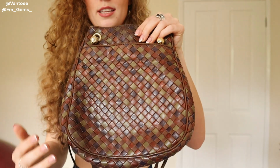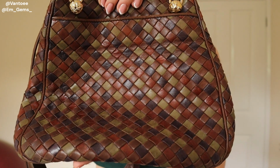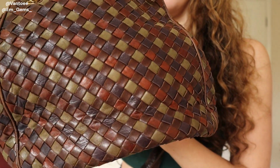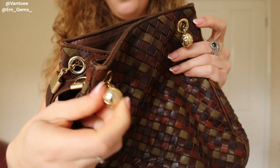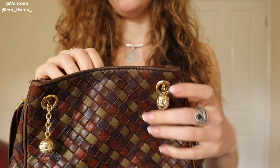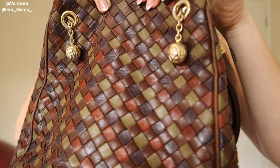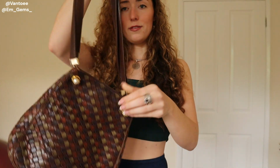And I instantly knew, I was like, this is most likely Italian, because the handbags that come out of Italy are just phenomenal, and they always do these really gorgeous patterns with the leather. And I mean, look at the colours of this woven leather. It is just incredible. So I fell in love with that. Then it's got a bit of weight to it. These hardware balls are really heavy. So it opens up and then they stretch out and then they fall down like that. They're almost like mini footballs in my opinion, but they've got a lot of weight to them. They're quite beautiful.